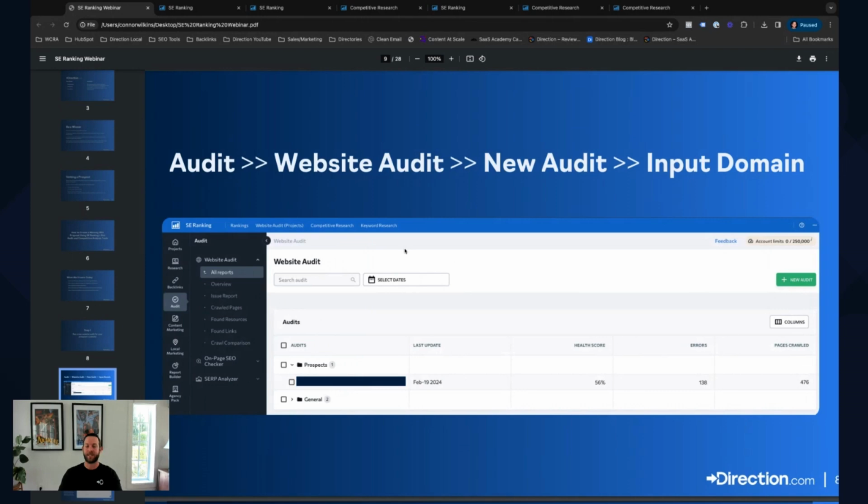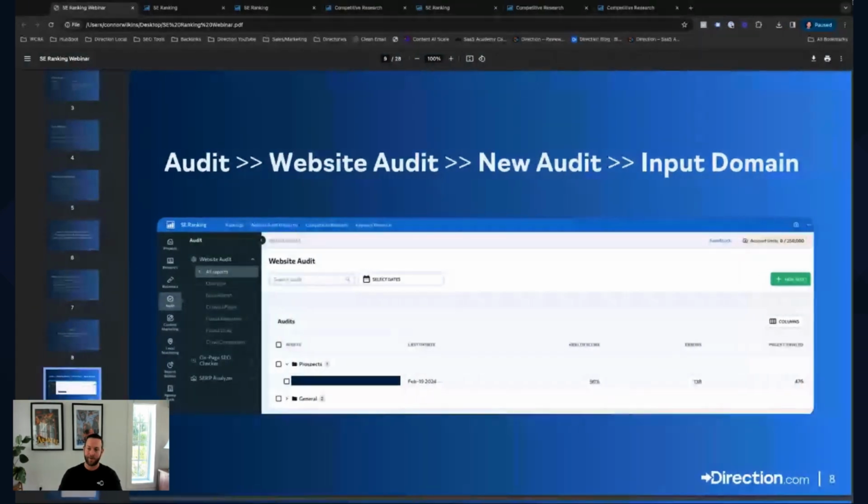You'll notice I kind of blurted out this particular one that I'm discussing here is a client who just signed. We tend to keep our client information private, so I'm just going to blank out their name for now. The best way to do this, just go to audit here, all reports, hit new audit, to run a website audit. Super simple.